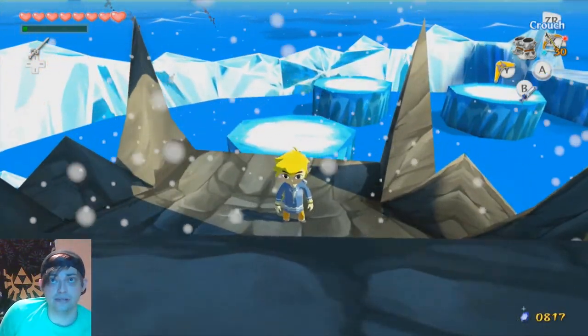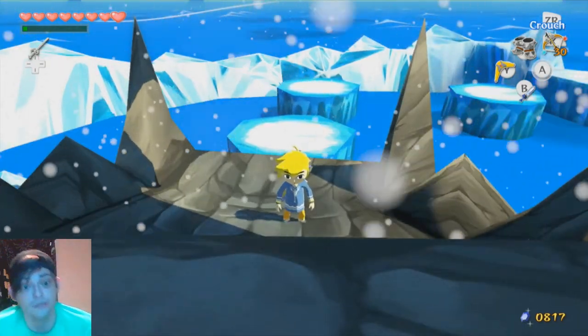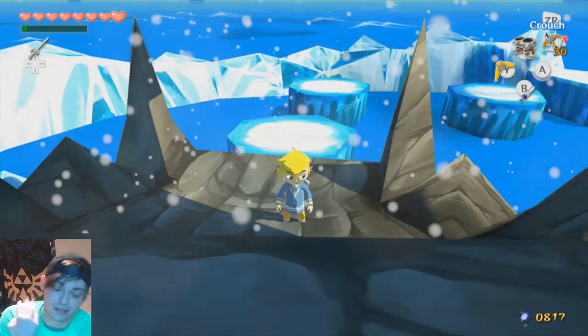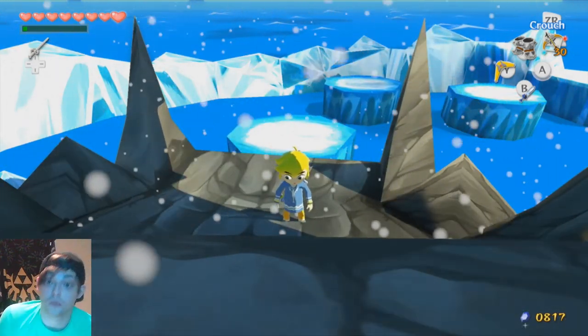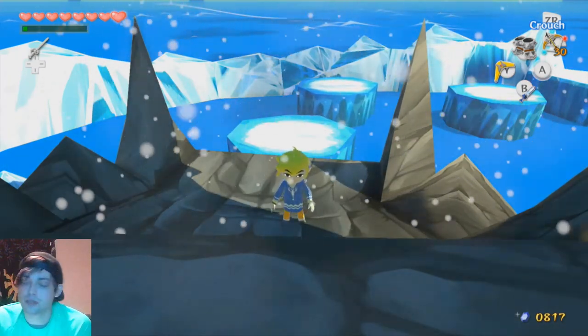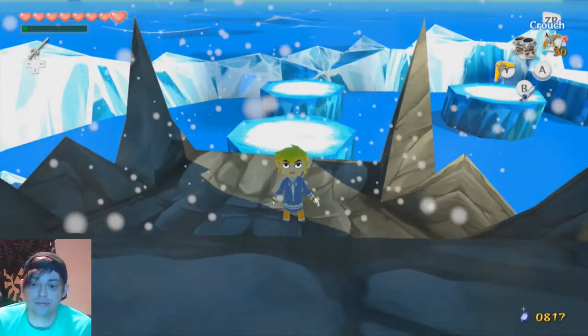Now we have ice arrows, fire arrows, iron boots, and power bracelets. So we're gonna need all four of those things going forward. But that's gonna have to wait until the next time.